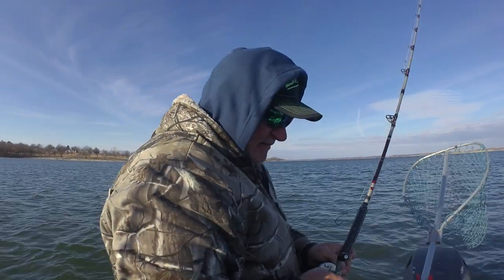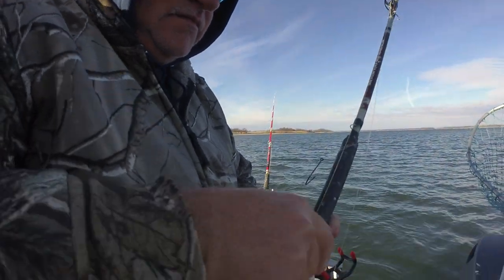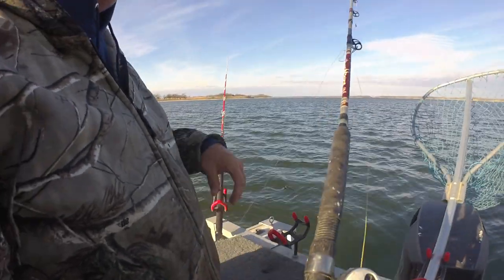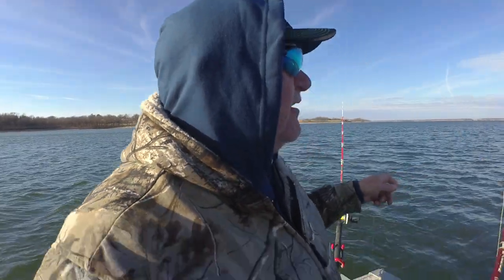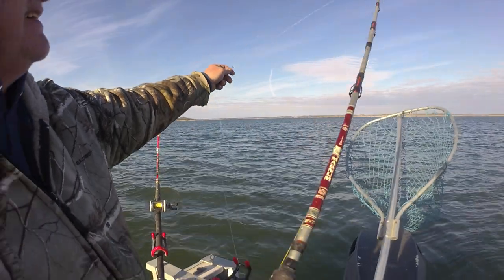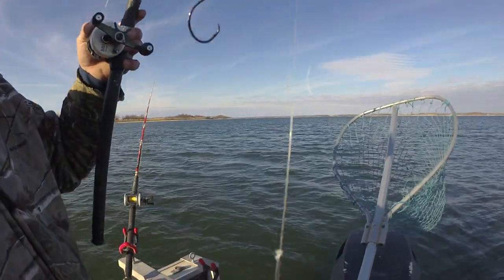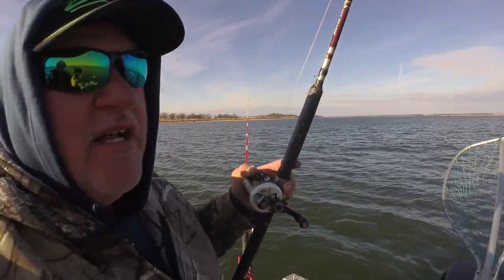Now this one here, as soon as I get it off of there, this is the B&M Magnum, an 8-footer, and I've got a Kentucky rig on it. Now, what's a Kentucky rig? A Kentucky rig is a sinker on the bottom. And then you can use a one-hook or two-hook setup. I have two hooks on here.